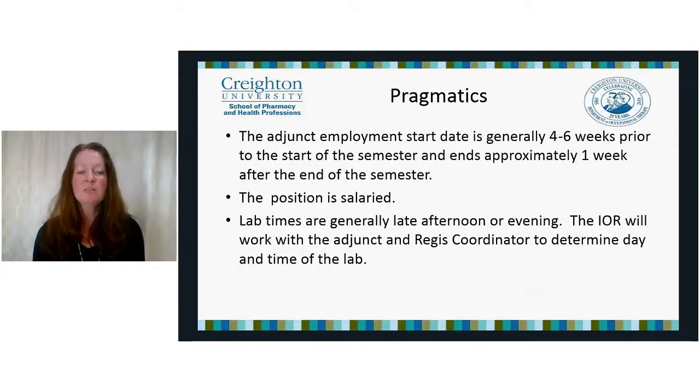The adjunct employment start date is generally, we're trying to make this 4 to 6 weeks before the start of the semester, and it ends approximately 1 week after the semester is over. This is a salaried position, so it's one lump sum, regardless of the hours, and the hours do vary from week to week.